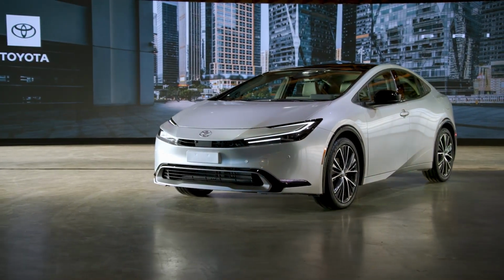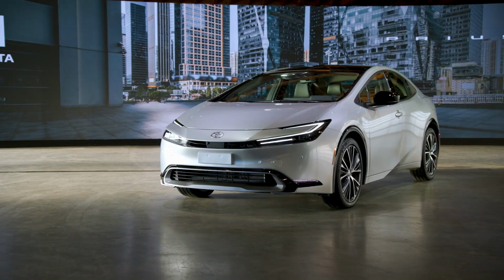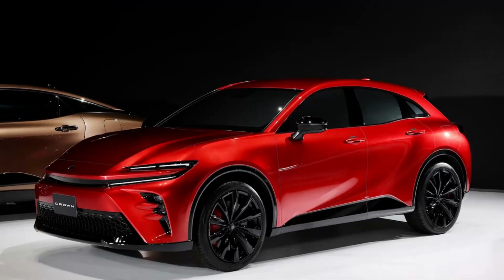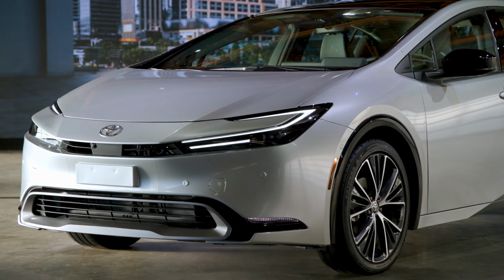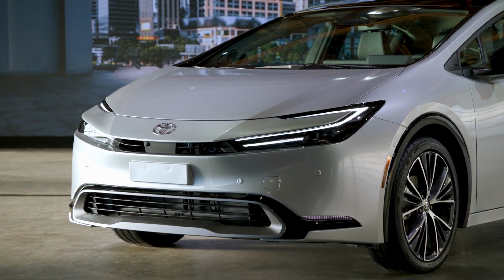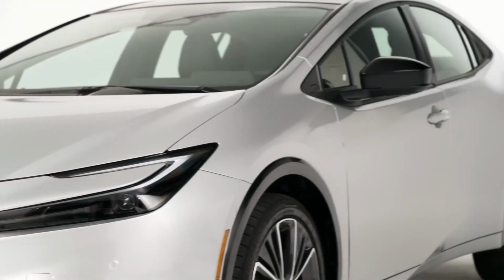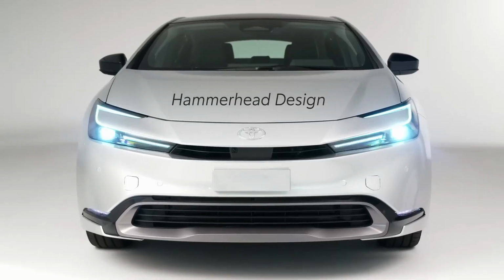The front is just a massive improvement over the old one. It's sleek and aggressive, along with the front headlights, which are reminiscent of those Toyota Crown concepts that we saw earlier in the year. In a world with massive grills, Toyota managed to maintain a relatively small size on the Prius with a tiny section on top and a little bit of a bigger section on the bottom.